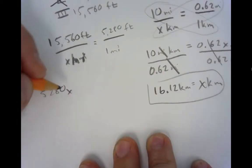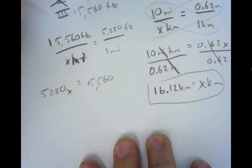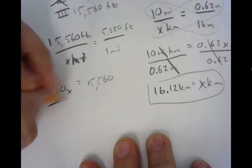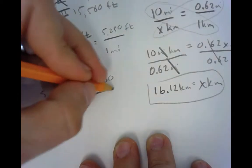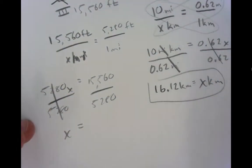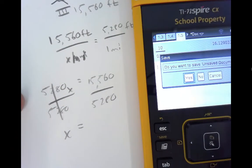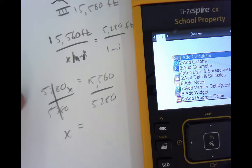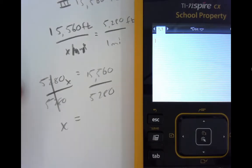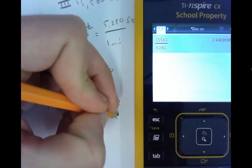I end up with 5,280 x equals 15,560. And I'll divide both sides by the 5,280. Divide by the 5,280, cross there. X is equal to whatever that is. It's probably going to be about 3, which means this is not going to work out. But let's do it. Just for completion's sake, 15,560 divided by 5,280, and I'll put a decimal so it doesn't just simplify. This only gives me 2.94 miles.